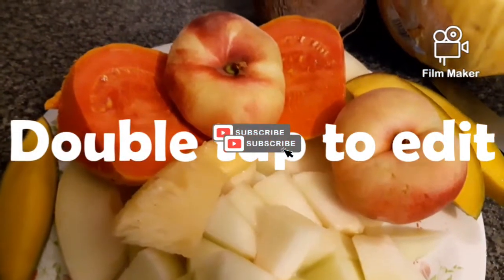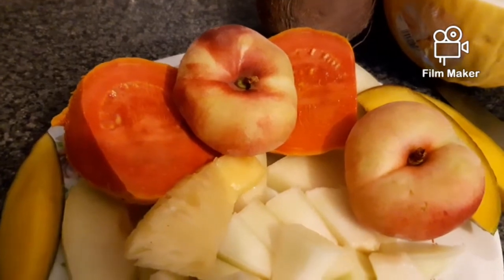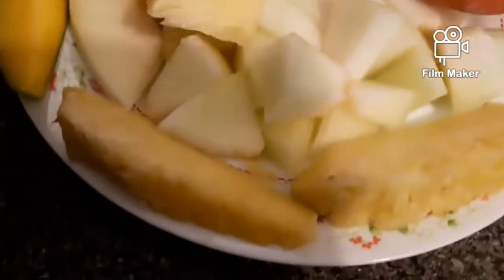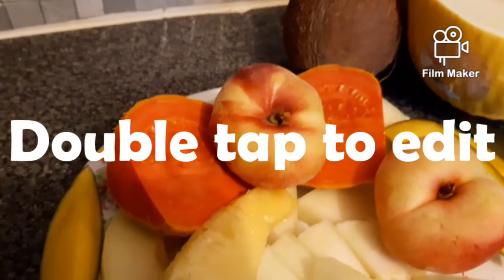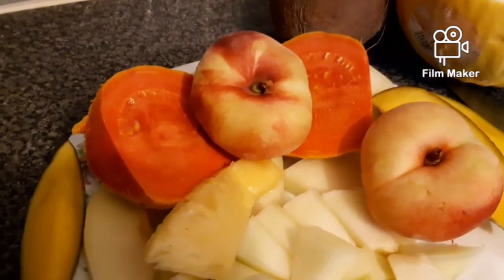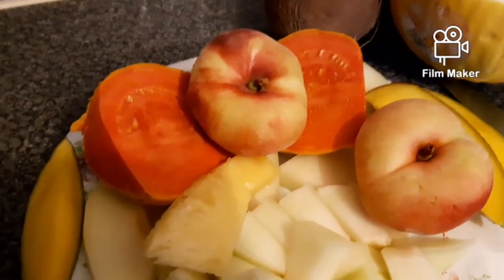Today I've got peaches salad, but it's just so delicious. I've got guava. You can smell the whole flat smell of guava. I've got pineapple. I've got mango. I've got melons. Two melons. I've got the red melon, which is green on the outside, and the yellow melon, which is yellow on the outside. And I've got peaches.